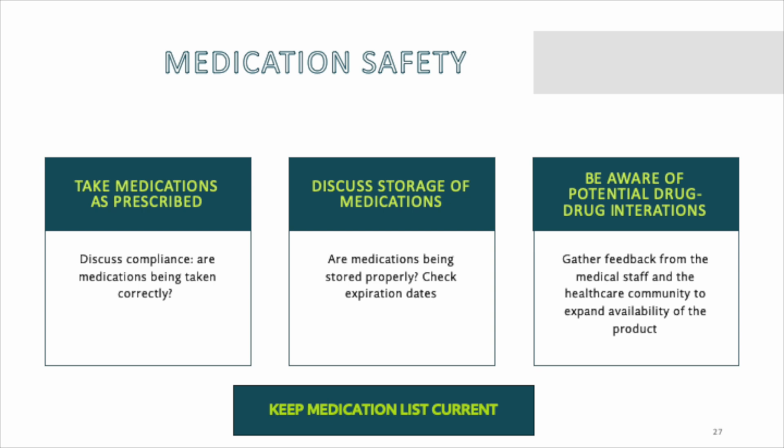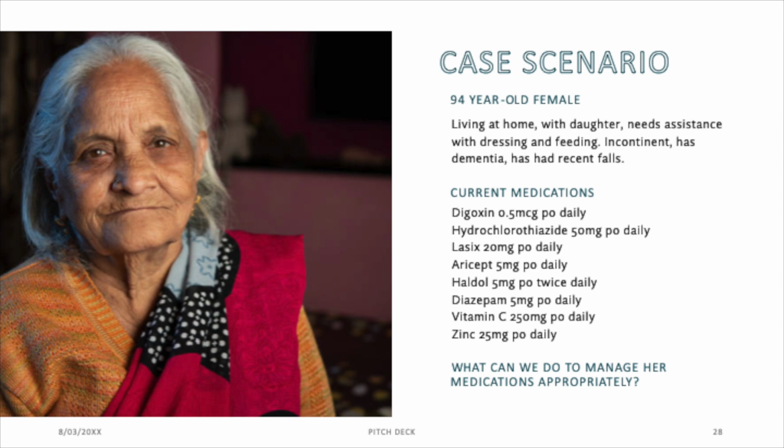Besides looking at medications, also look at the expiration dates. Make sure they're taking them properly. Make sure they're storing them appropriately. And again, the very last thing I want to emphasize is communication. Very, very important.